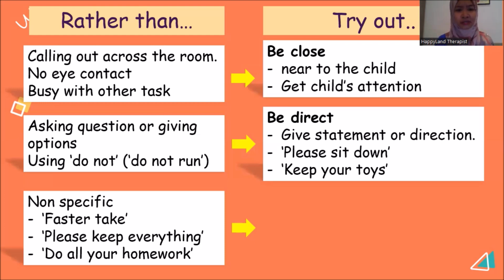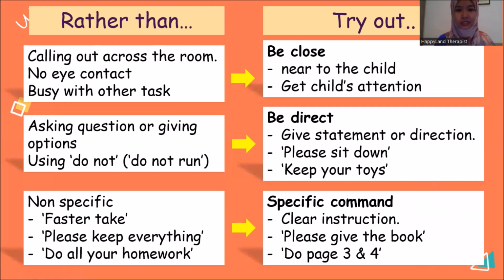Okay, so rather than giving a non-specific instruction, try to practice giving a specific command. A specific command is more clear and the child can get the message effectively. So rather than say "faster, take, please keep everything," we say "please give the book." And rather than say "do all your homework," say specifically "do page 3 and 4." Please try this method: be close, be direct, be specific, and see the changes. And of course, this needs practice and consistency with the method.